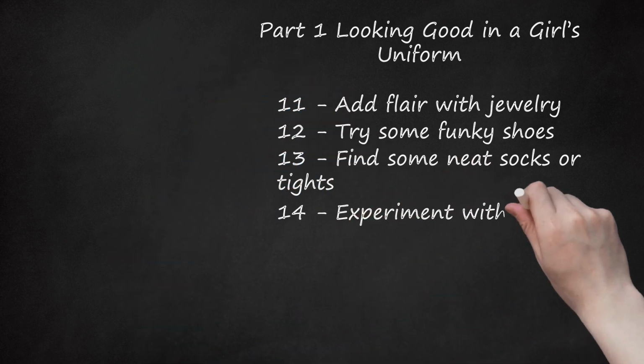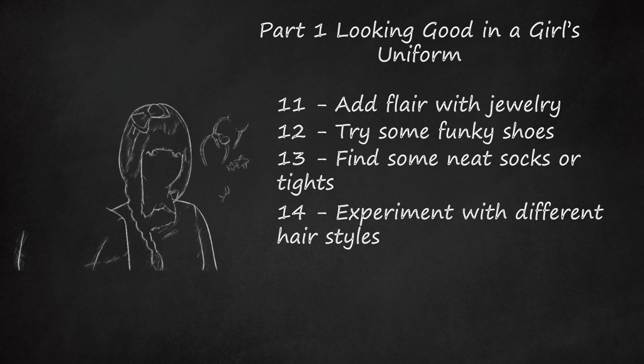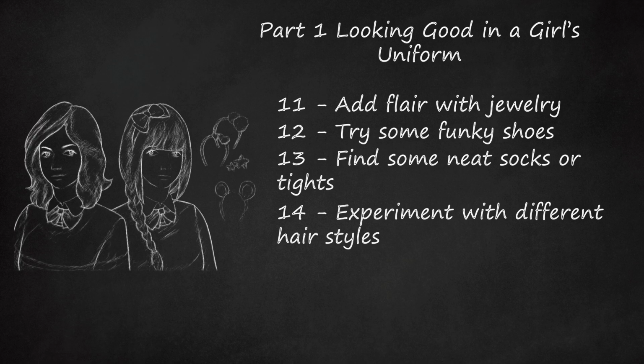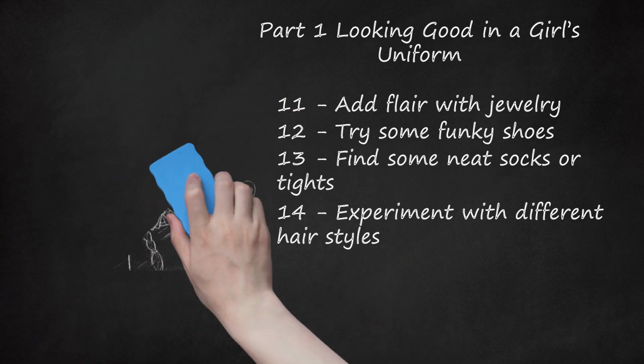14. Experiment with different hairstyles. There are many trendy hairstyles that will bring a whole new element to your uniform, and as long as you don't try any crazy dye colors, you might be surprised at the hairstyles you can get away with. If you have long hair, try a side braid, bun, or twist at the top of your head. To add extra color or interest to your hair, you can also wear bright headbands, flowers, ribbons, and bows. For girls with medium-length wavy hair, you can either leave it loose and shaggy, messy, or combed back for a more professional look.